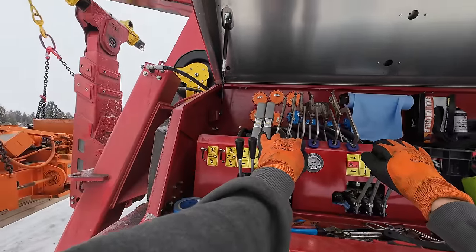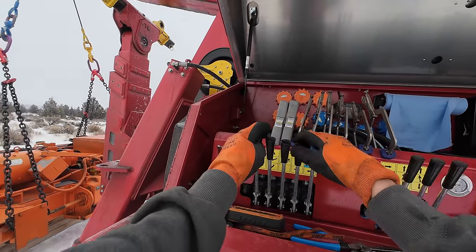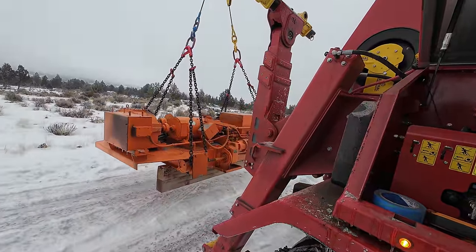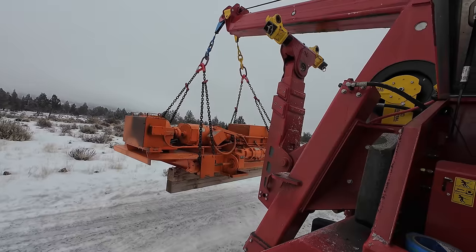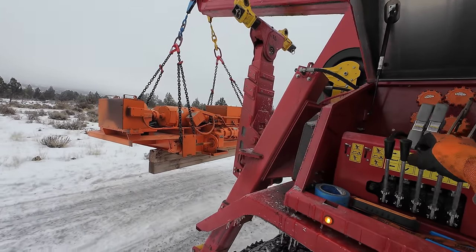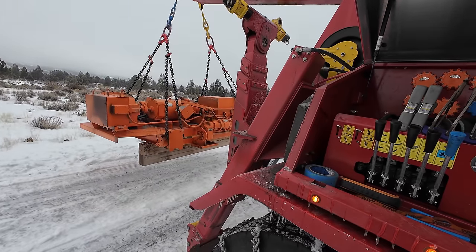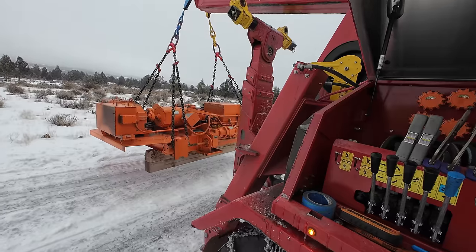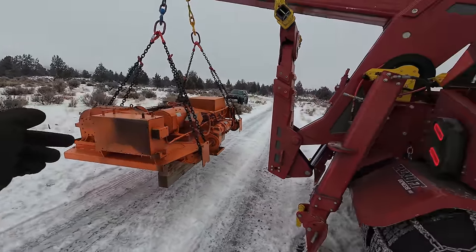Try some manual running here. So we are gonna boom it all the way out. We're just gonna watch our sheep heads. Okay. And we're gonna bring it down low. Pick our truck up. And I'm gonna very easily back it over there.